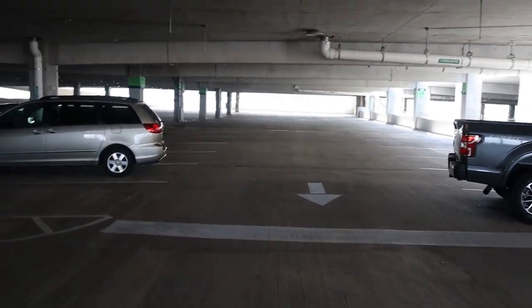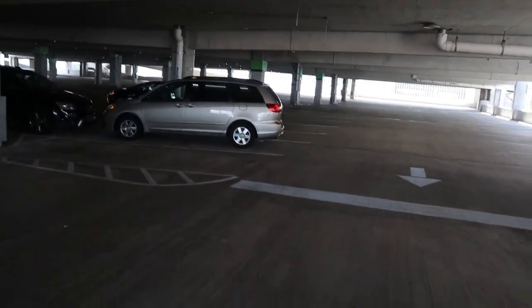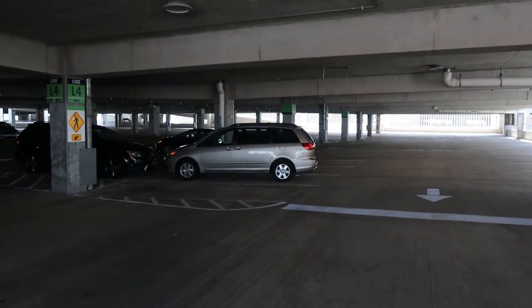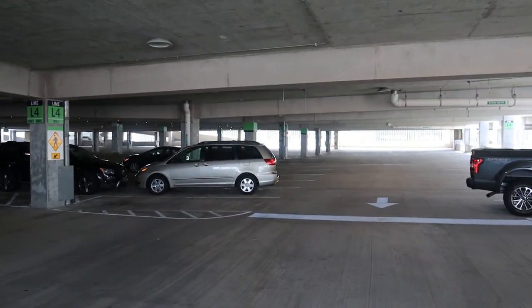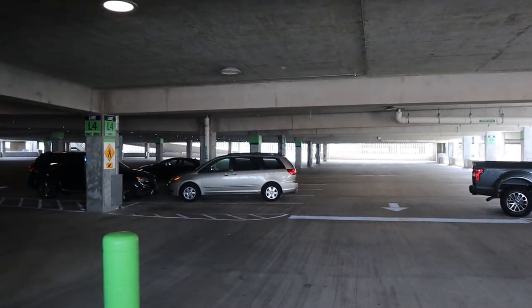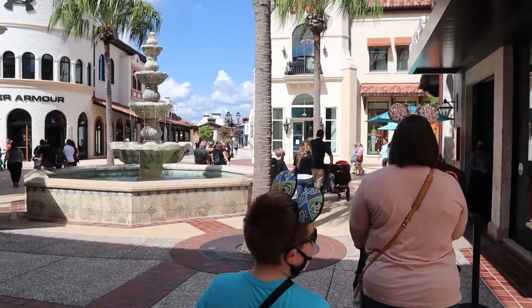So pro tip, go up to the upper levels of the parking garages at Disney Springs. This is the Lime Garage. The first three levels really were totally full almost. Look at the fourth level. There's like nobody up here. Here we are.